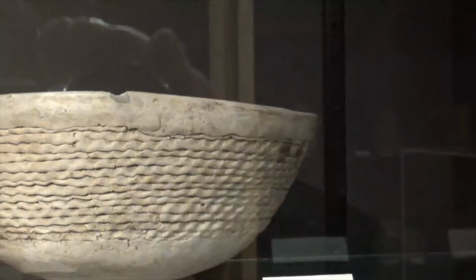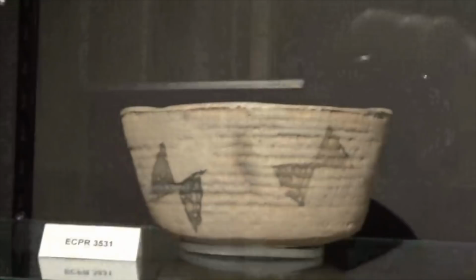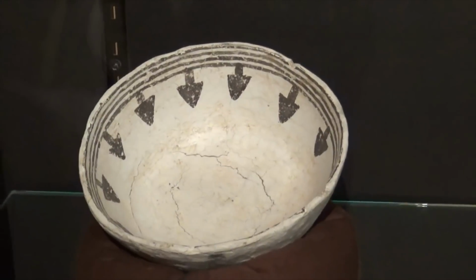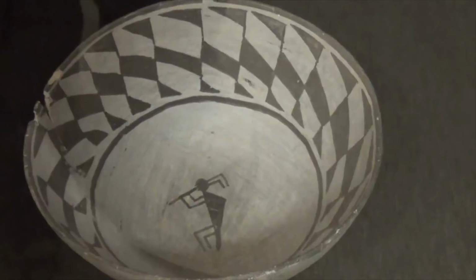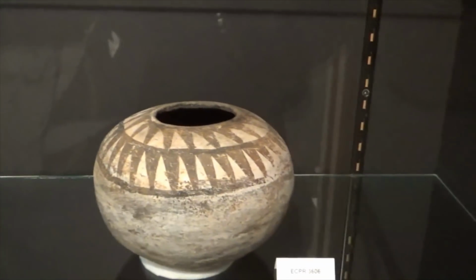Most bowl exteriors are smooth and unadorned. Many bowls are different in this region, and a basket is used to help put this pattern on. Small cereal bowl. And this is a large serving vessel. And another one, with a Kokopelli in the bottom. And these are jars, which are obviously for storing things.